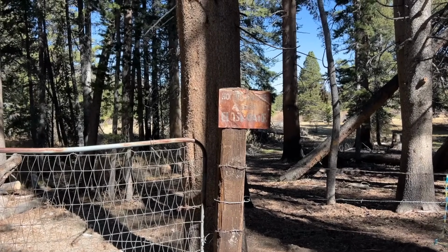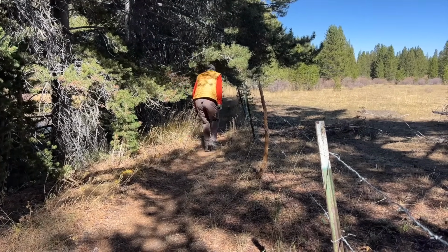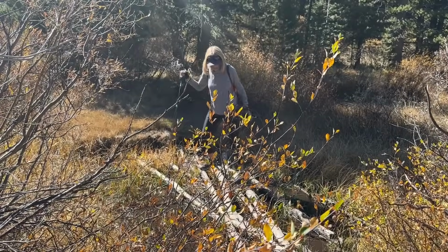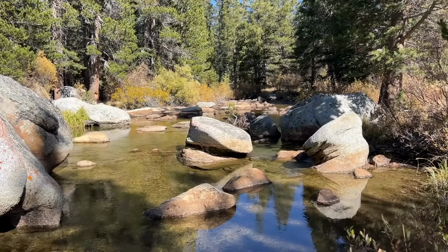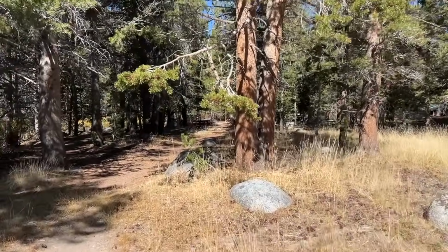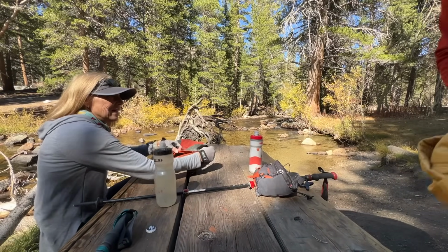It's a little corral for horses. Horses loose, please close gate. I think we've come out on the resort. Stop here. Oh, there's the bridge. Yeah, stop here and have a snack. And our table awaits. Great hike.